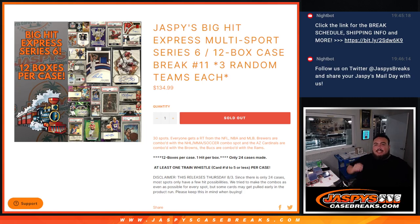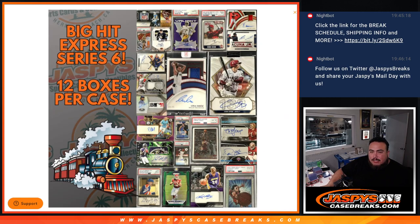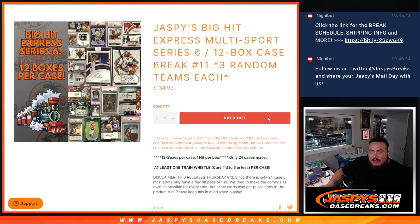We got Jaspy's Big Hit Express Multisport Series 6 just sold out, guys. Another 12-box case break. This time it's three random teams, each number 11. Now, again, guys, obviously we curated this product. Cards we pretty much mainly bought at the National, actually, and created a break.